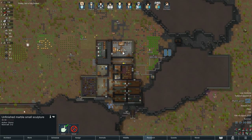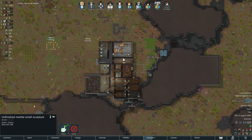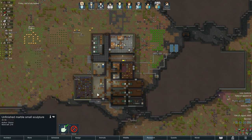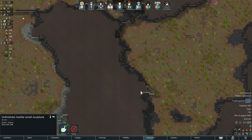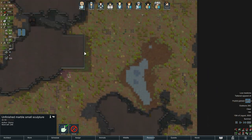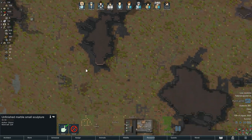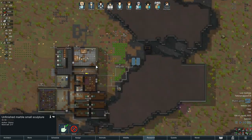The only thing better than marble, I believe, is jade. I could be wrong on that, but jade certainly is at the top of the tree to make statues out of. And jade you can dig out of the mountain somewhere. There'll be like a bright green area, which is not always visible. So we shall see. It doesn't look like there's any jade on this map. No, can't see anything. All right. So we'll let that run.